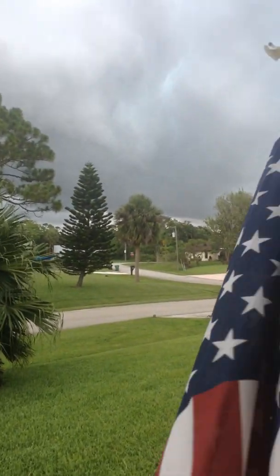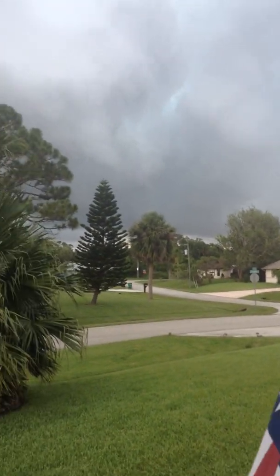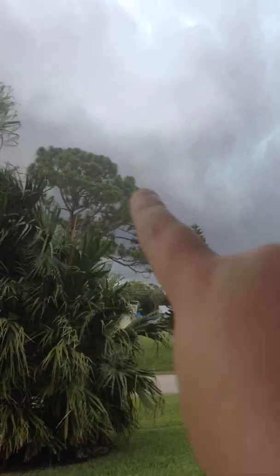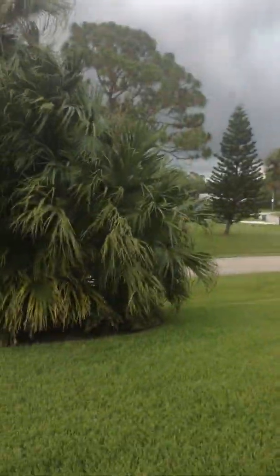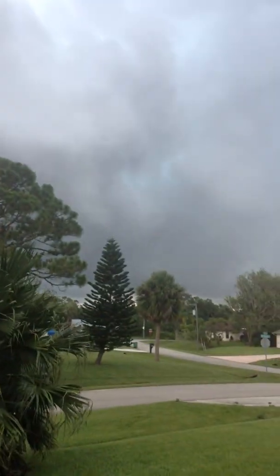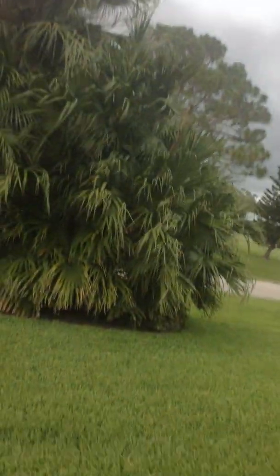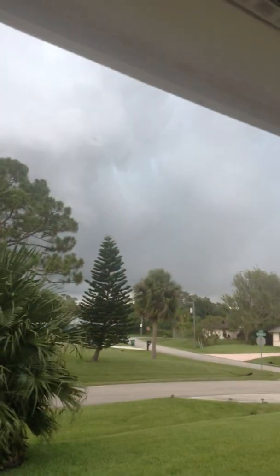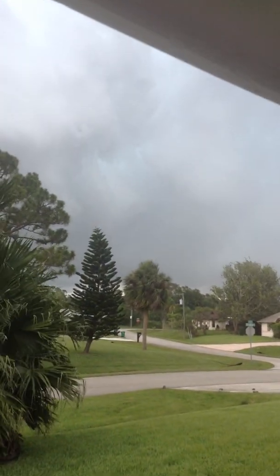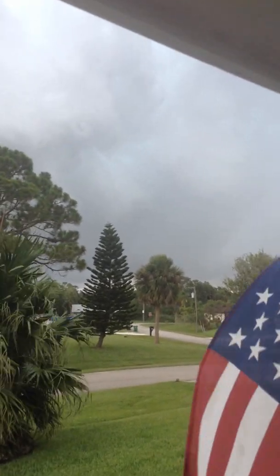Got a pretty nifty storm coming our way right now, so I'm giving you guys a little bit of footage here. Oh yeah, I don't know if you saw that lightning strike, it was right over there. Alright, you can go this way. I get an American flag. You can probably see the flashes of lightning going on.